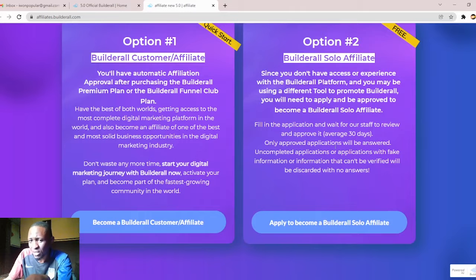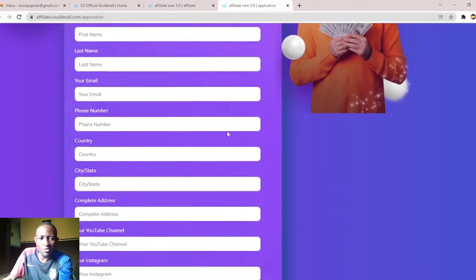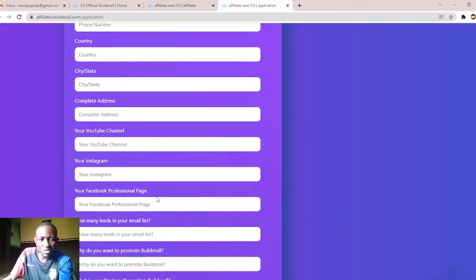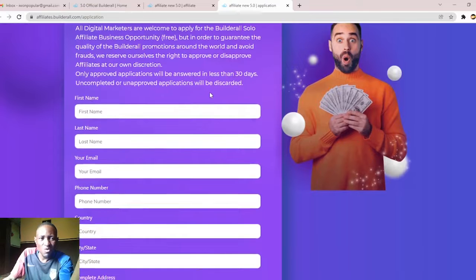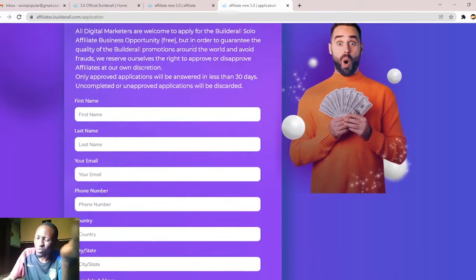Only approved applications will be answered. Incomplete applications, or applications with fake information or information that cannot be verified, will be discarded with no answer. So you can just apply. The other option is for their customers, people who use Builderall to promote their own products. They have a special plan which they offer them to also become an affiliate. You apply with your YouTube, Instagram, Facebook, and how many leads you have. That's all for free, and once you are accepted, you start promoting.